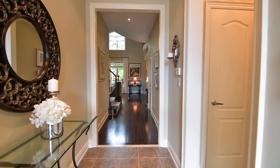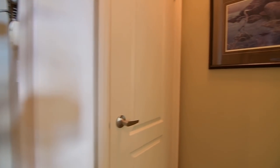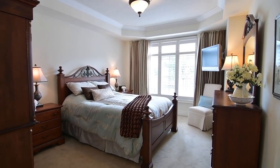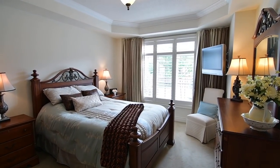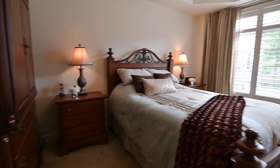The ceramic-tiled entrance hall has a coffered ceiling with crown moldings and pot lighting, and directly off this hall is the master bedroom. This naturally bright personal space features an octagonal-shaped coffered ceiling with moldings, as well as California shutters and custom drapery on its oversized window.